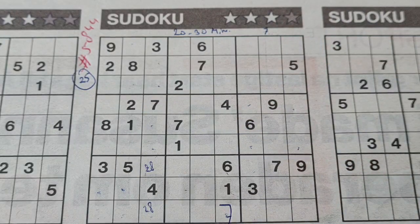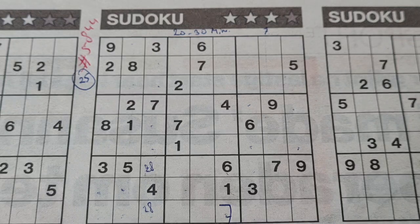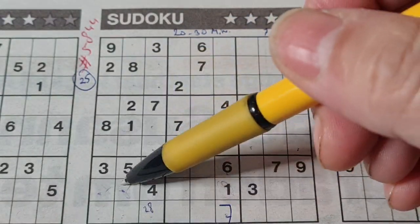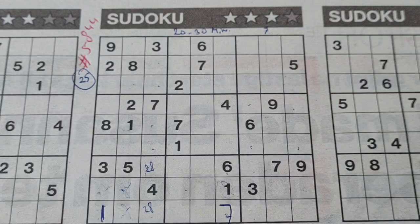Well, we have a 1. Wait. Come on. Okay. We have a 1 in this row, so no 1 in these 2 boxes. Here, 1 in the second column, so no 1 in those 2 boxes. So, 1 box left for the 1 in this big square should be there. Okay.